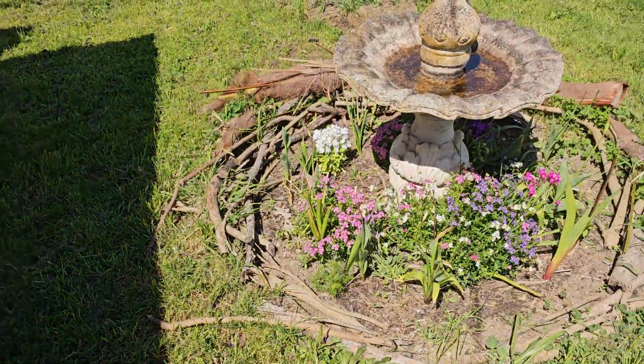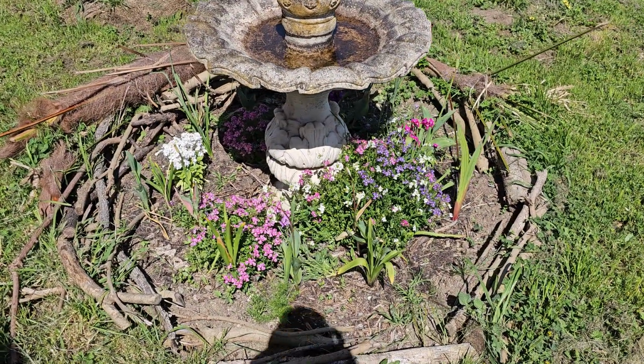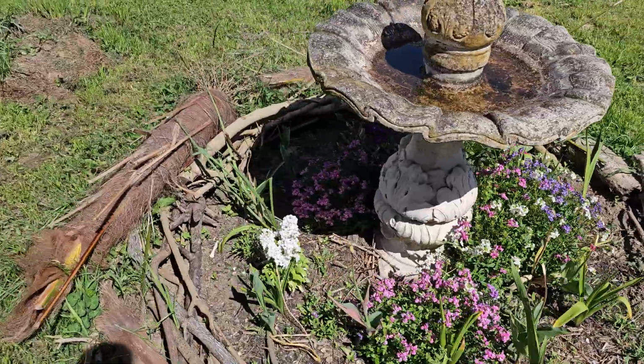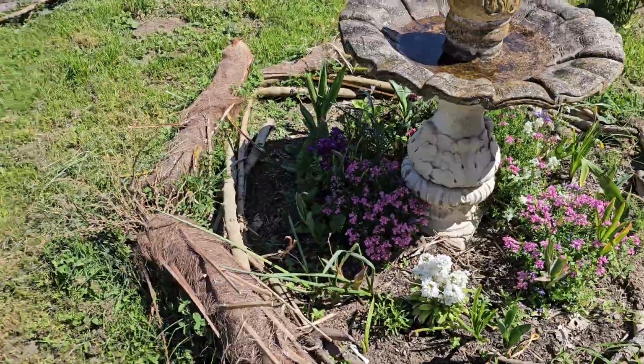And the birdbath bed. Still got a nice bit of colour there. A number of the flowers obviously have died back, but other ones are coming in, creating a bit of colour, which is good.